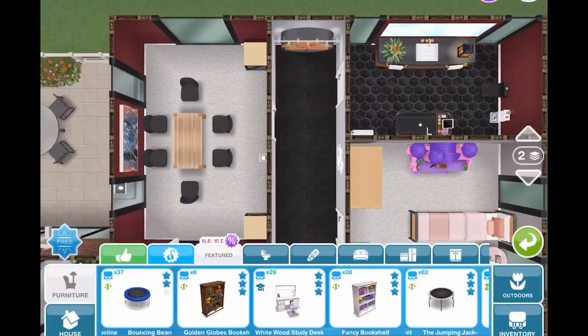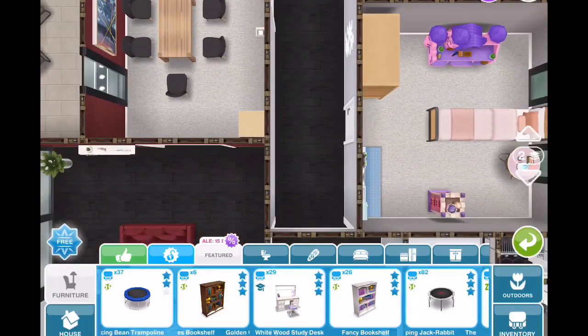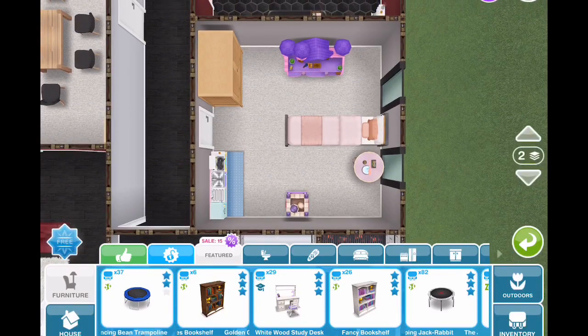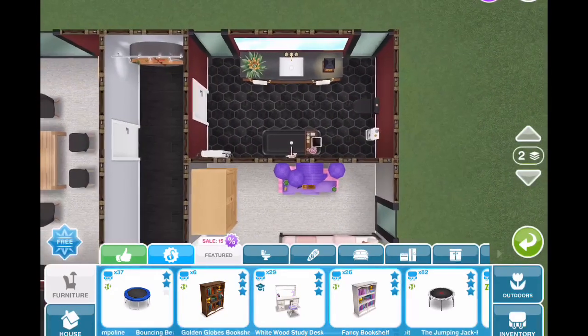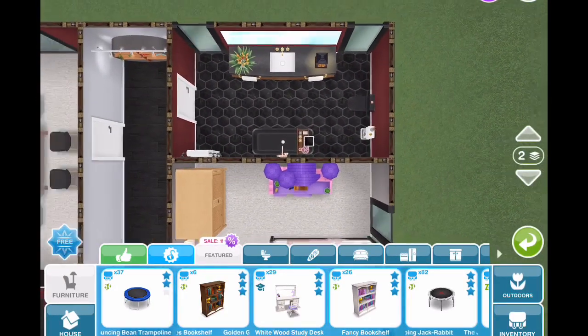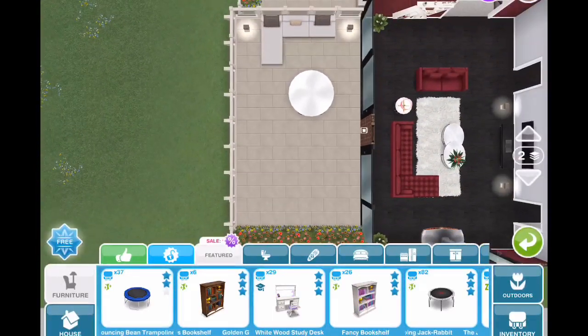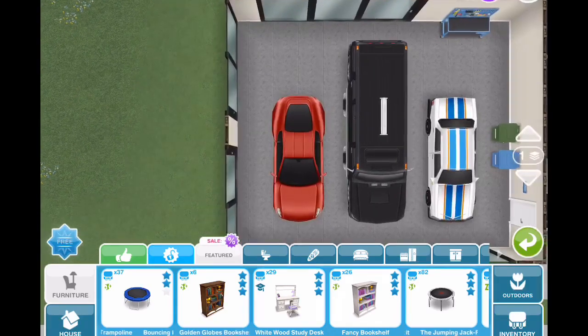And of course the long hallway. Let you have a better look at that. And then we have the toddler girls room, and then the hall bathroom right there. So next we're going to go to the grid and the measurements will come up.